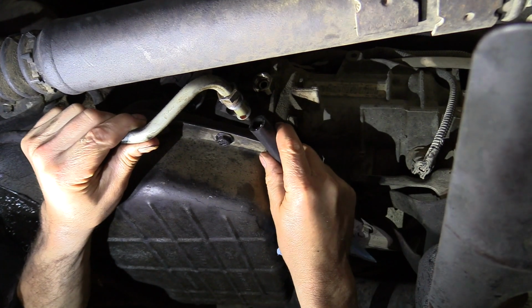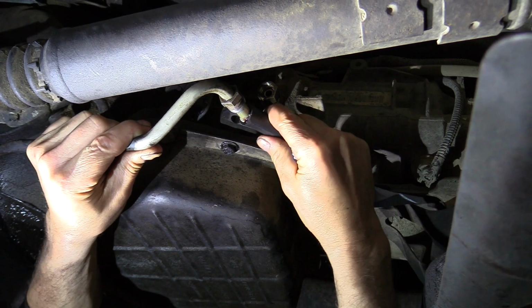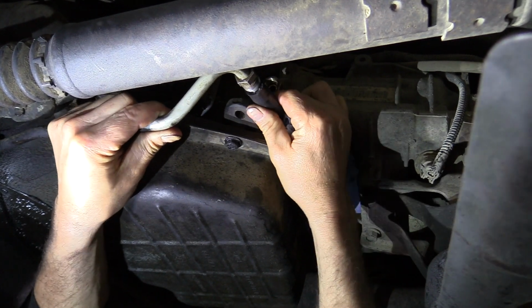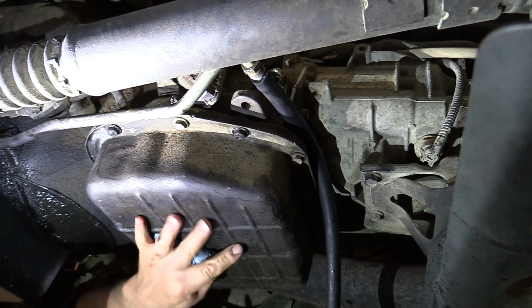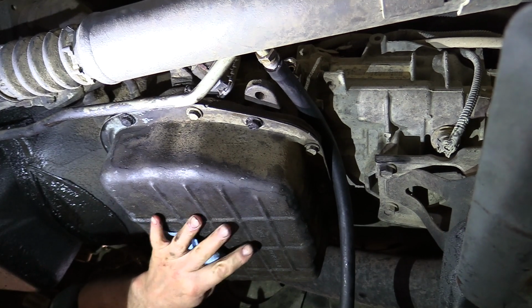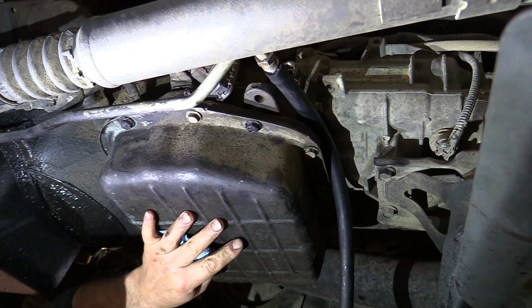Okay, we added about 10 quarts of the Amsoil Signature Series multi-vehicle ATF. We're going to put this half-inch ID heater hose back on this line coming from the cooler. And initially, when we drained the pan, I got out about 1.5 gallons. The total fill in this transmission is about 17 quarts. There's still a lot of fluid in that torque converter and in the body of the transmission.